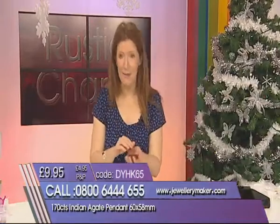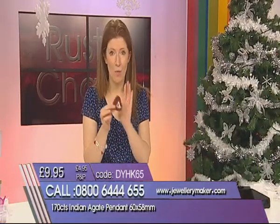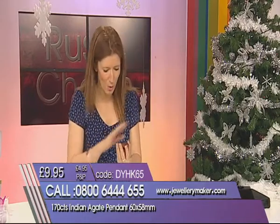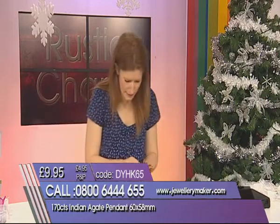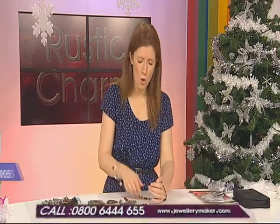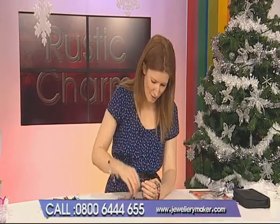What a brilliant, brilliant piece that is. That is Indian agate. It's really interesting, isn't it? 170 carats in that one piece. That's your one feature piece there at just £9.95. It's going to make all the difference to something really, really special, that piece. It's fabulous. Love that. Now then, I'm going to show you Mookite. This is gorgeous. I'm going to put it alongside everything else that I've already picked out here.